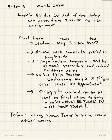First of all, weekly homework is due by the end of the day today. I know that I had told you that it was due yesterday, but I decided to give you an extra day to do that. The assignment for that is in the notes from the end of the April 25th lecture, and it has to do with Taylor series. And so if you have not done that, you still have time.